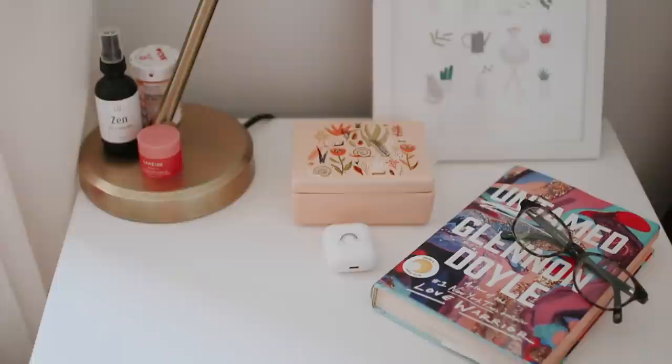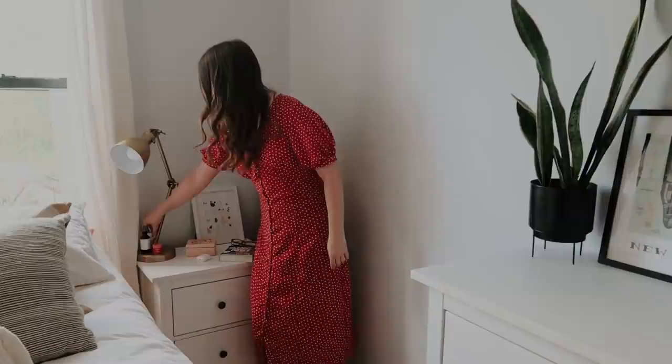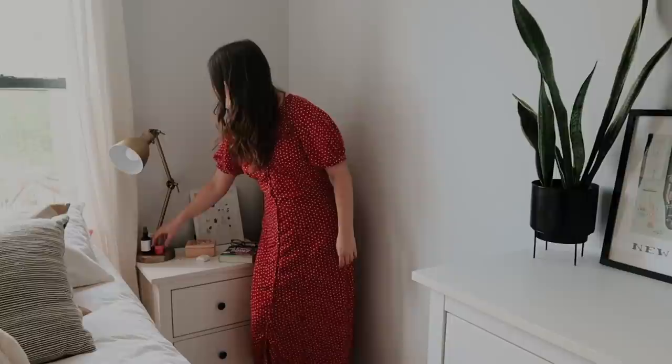Here are the goods. We've got my best friend, Lexapro. And this Zen face and body mist that smells like lavender. And then my Laneige lip mask. And then my guitar is here for when I want to have a John Mayer moment.